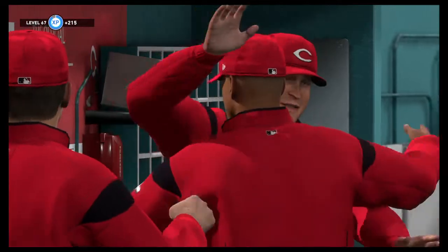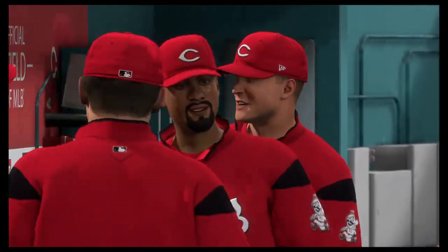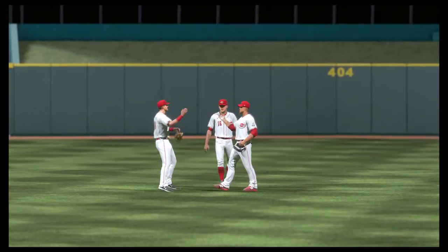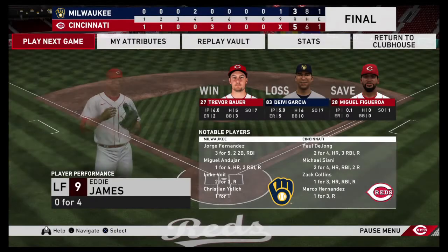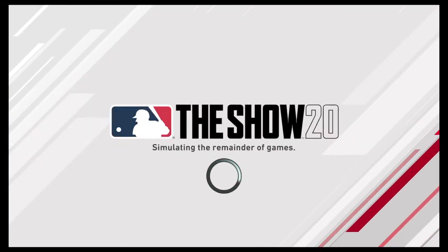Well, this one had its moments of drama and excitement. In the end, these guys came away with the victory and look on to the next one. And this evening's contest comes to a close. 5-3 the final. Cincinnati used a nice 5th inning to take the lead, and they never gave it back. Trevor Bauer picks up his league-leading 13th win.